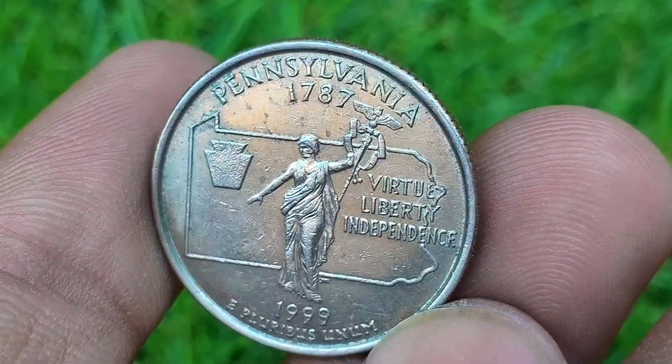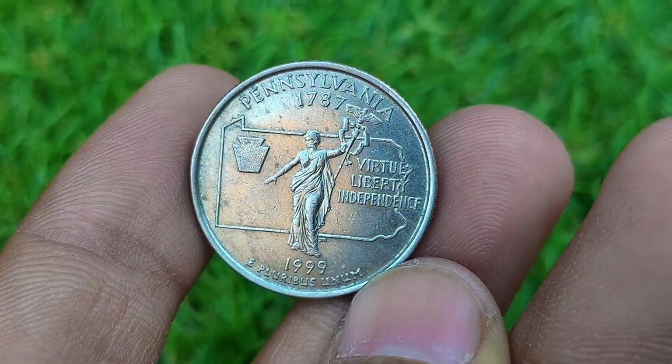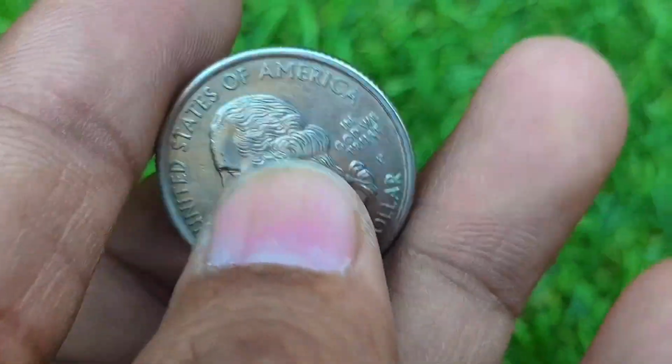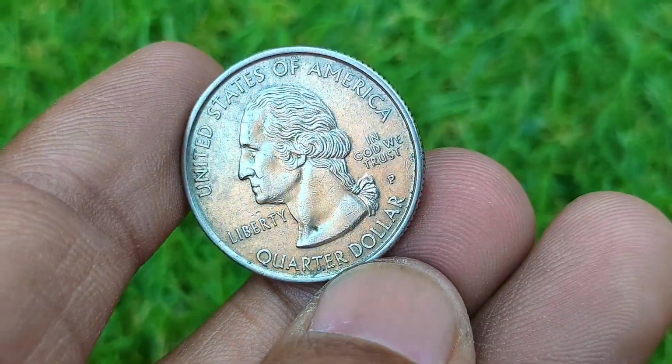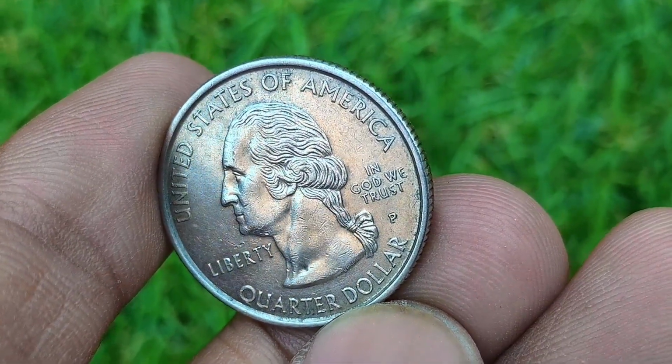What if I told you that the quarter you used to pay for your morning coffee could secretly be worth $1,000, $5,000, or even $20,000 plus. It may sound impossible, but the 1999 Pennsylvania State Quarter has done just that for lucky collectors.